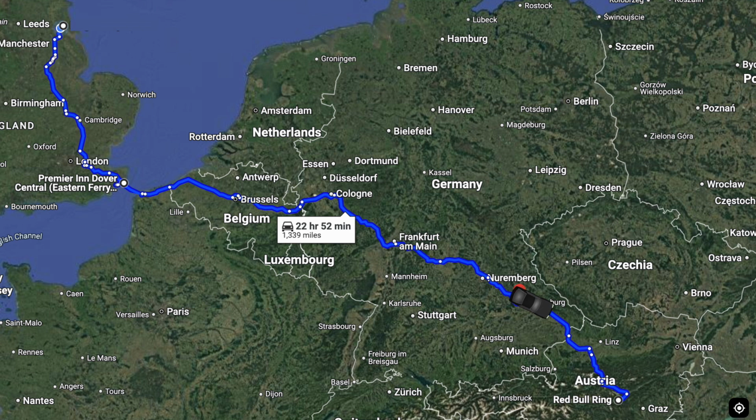We then wake up, have breakfast and set off again for the last leg, which is to get to the Red Bull Ring in Spielberg in Austria. Right, so you know the route, you know what our intentions are. Let's hit the road, let's get going.